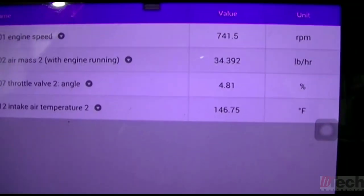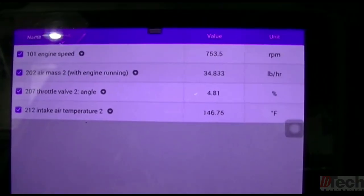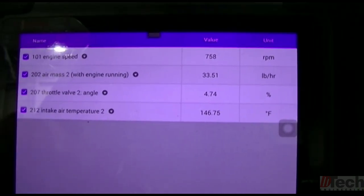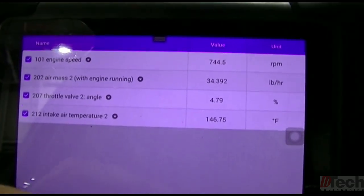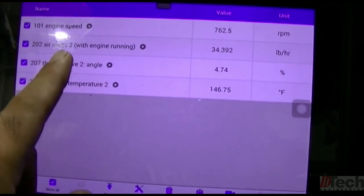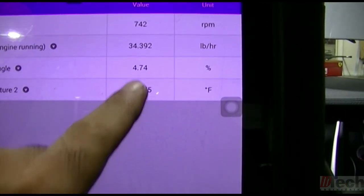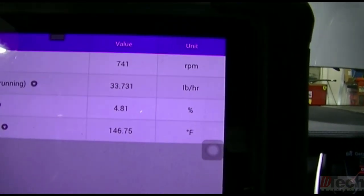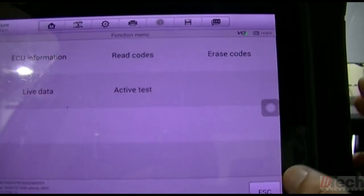Okay, after setting up the scope and checking the frequencies, I have swapped sensors side to side just to rule out any possibility of the display being caused by a sensor issue bank to bank. So I am in bank 2, temperature 146, 34. Okay, we'll go straight to bank 1.